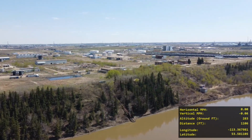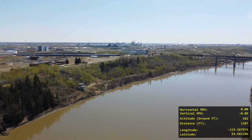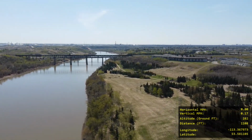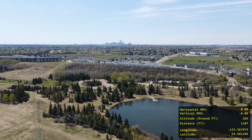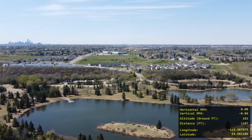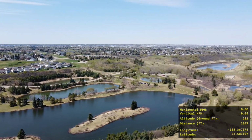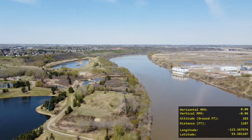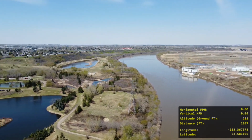And here I wanted to get a nice view of the bridge while being over the North Saskatchewan River too. I had previously set a limit on the distance that I could fly the drone away from me, because I didn't want to run into a situation where I flew it too far and then wouldn't have enough battery power to fly it back. So I'm just taking a very measured approach, trying to figure out how far I can go out and safely come back.